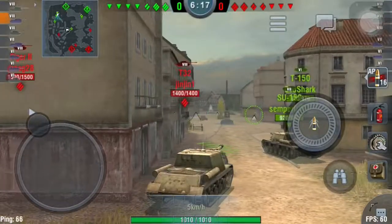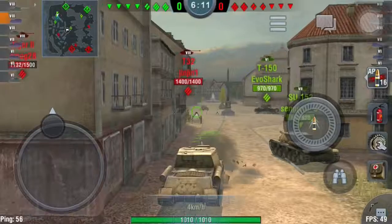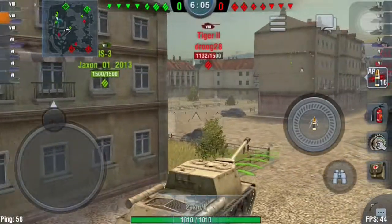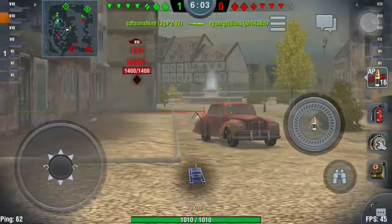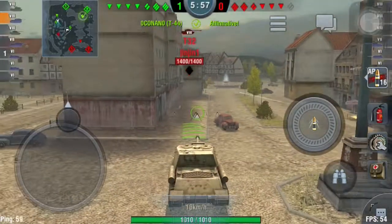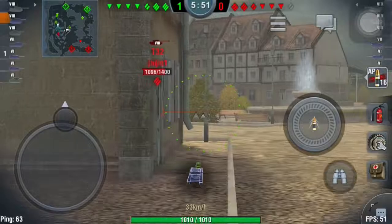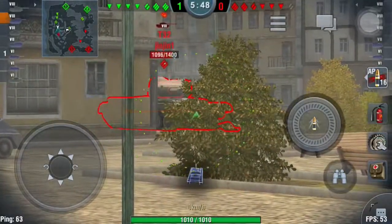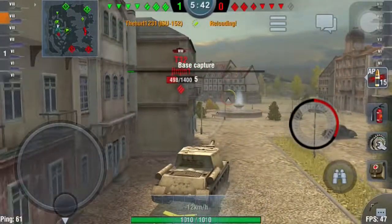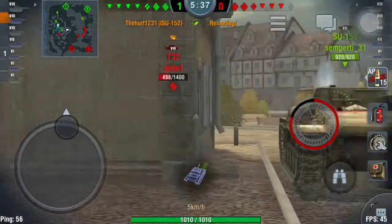That T-32 did not want to show itself to me. That IS-8 will probably need help, so I'm going to go ahead and go forward. And that T-32 still refuses to give me anything to shoot at. So I'm going to play peekaboo with him. Aim, aim, aim. Put a big juicy shot into him and back up. He seemed to ignore me there for some reason, which is a big mistake.